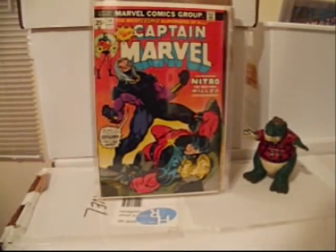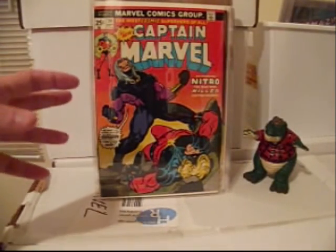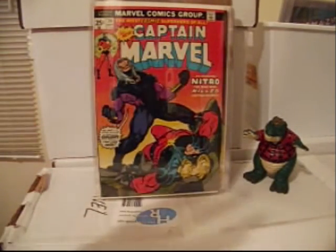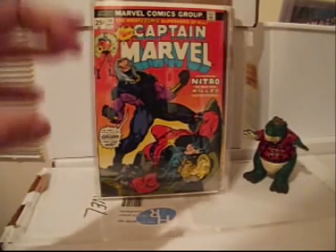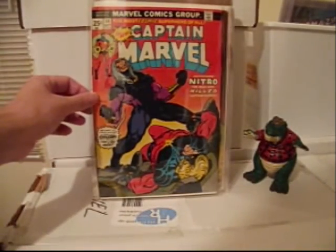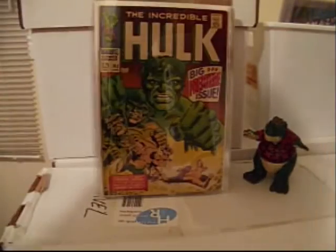One of my favorites, probably my favorite Starlin book. Definitely my favorite Starlin book. Captain Marvel number 34. First appearance of Nitro, but it wasn't for that reason. Even though this cover's badass, it's the art inside. It is the greatest drawn comic book, front to back. I love it. So good. You want to be inspired? Read this book. Check this book out.